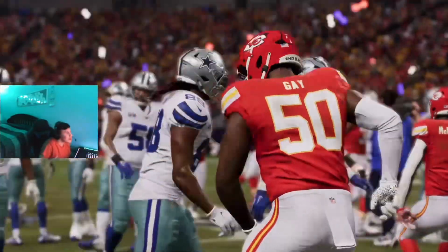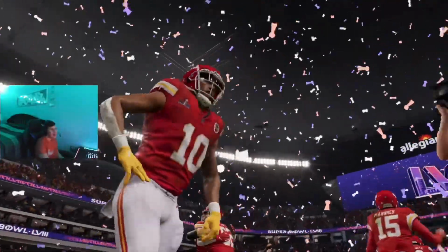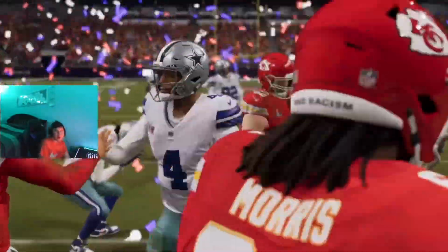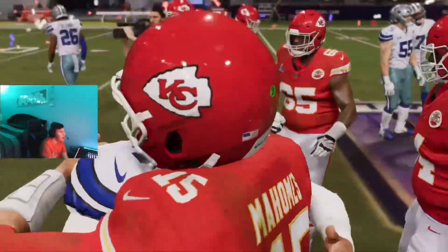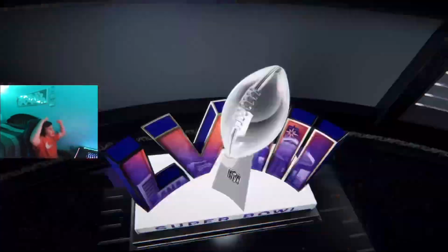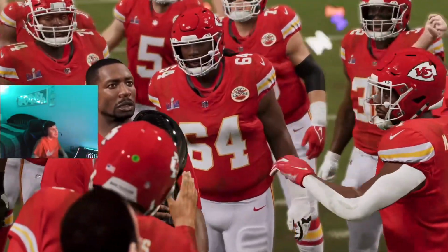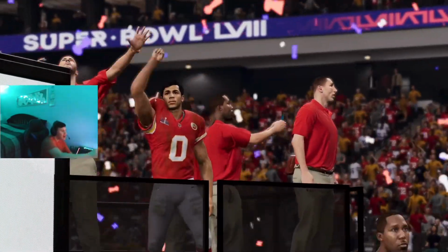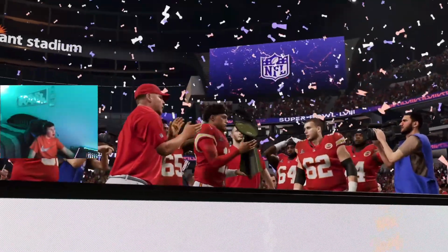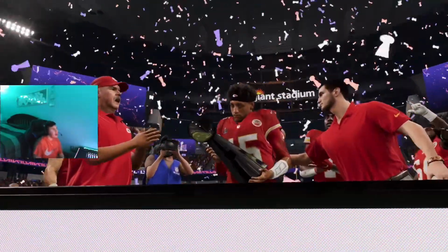Yeah! Super Bowl champs! We did it! Super Bowl champions! We are the champions! Let's go! We did it! The Chiefs started off 2-6. What a great season, bro. Biggest turnaround in history. Holy crap. Let's go. Rookie level 40, Mahomes. Yes, sir. Holy mother meatballs.